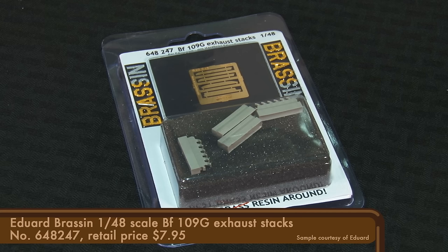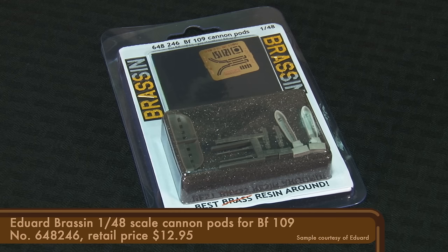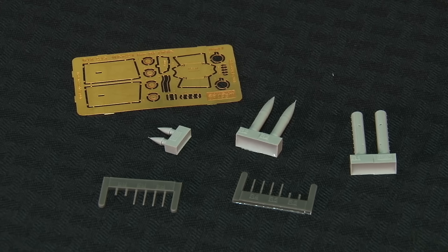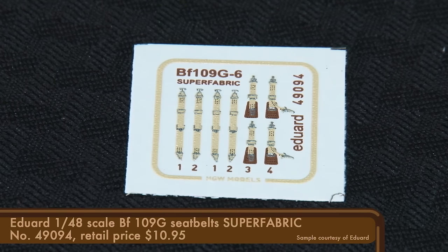The brass exhaust stacks are delightful. Check out the level of detail around and on the pipes and the photo etched guards. Armament upgrades include a set of underwing cannon pods. It includes internal detail that can be displayed through posable hatches. And a pair of Werfer Granat 21 rocket launchers for the wings. There's the tubes, rockets, supports, and firing wires. Also available, two types of seat belts, die-cut fabric, and the terrific super fabric set with everything printed in place.